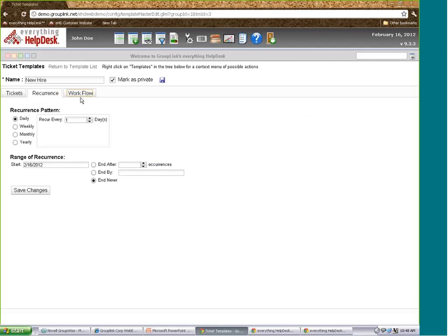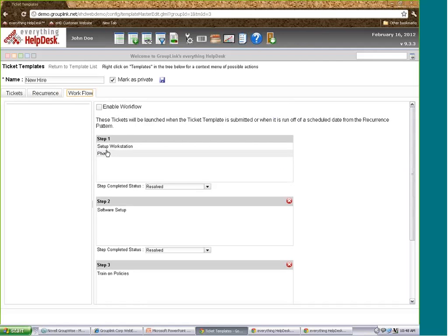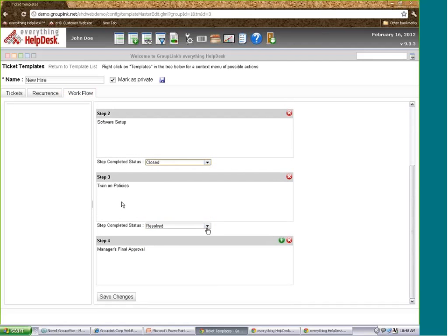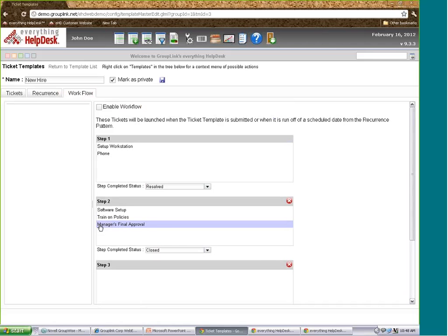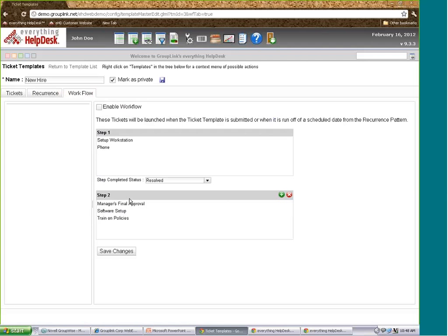When I come over here to workflow, right, I have a few different steps. I'm launching these two steps, set up workstation and phone, first. Once they are set to resolve, I'm doing software setup. Once that ticket is closed, then I'm going to train on policies. Once that is closed, then I'm in manager's final approval. So we can have as many steps as we would like for these. Now I have 3 steps here for step 2 and 2 on step 1, and that's it, right?